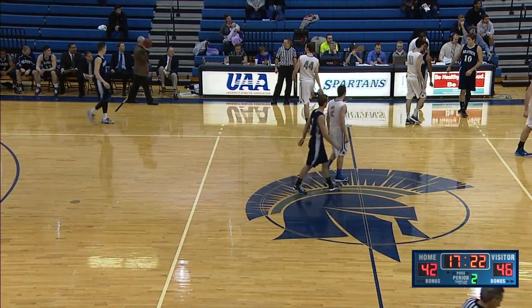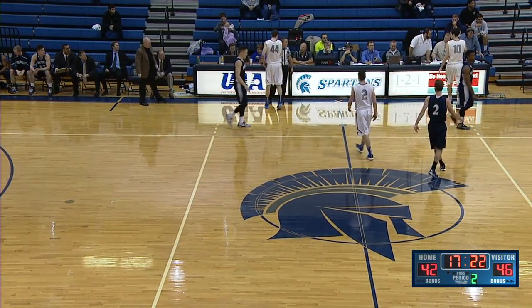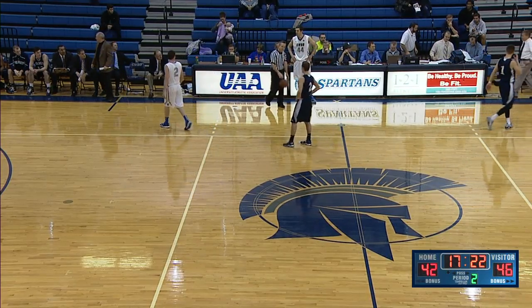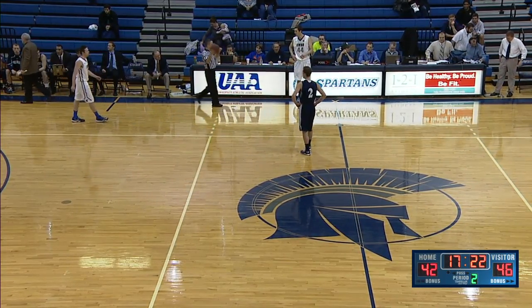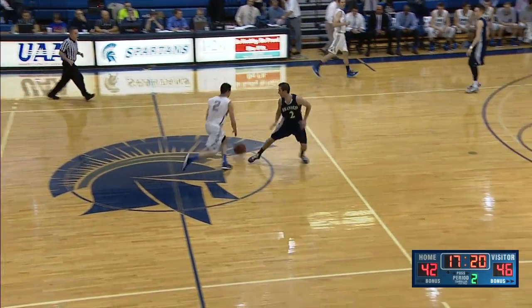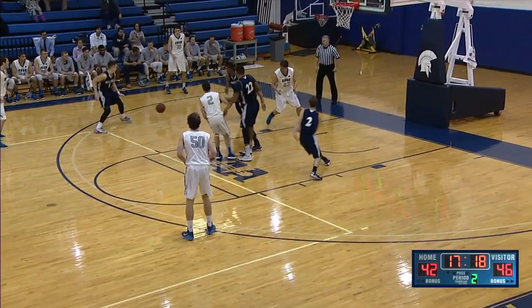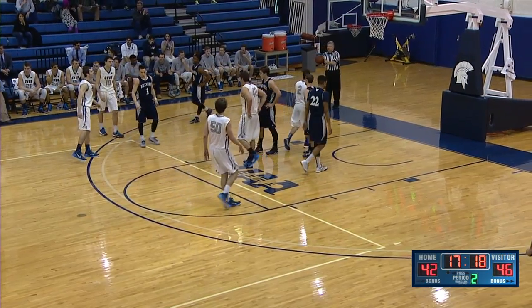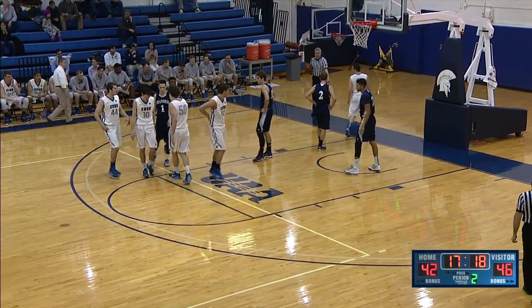Boy, they just charged into the scorer's table, and we've got a mess. We got water everywhere. Play continues. Ball's knocked out of bounds, and Brandeis' Case is going to keep it.